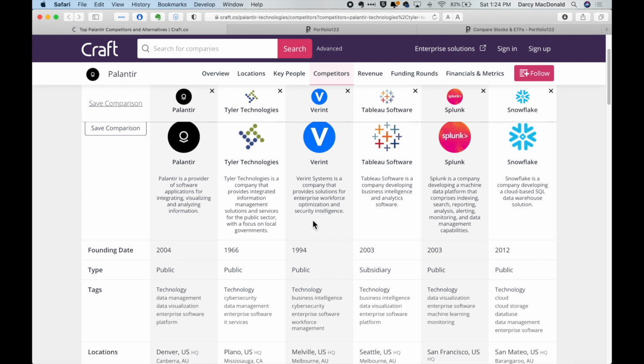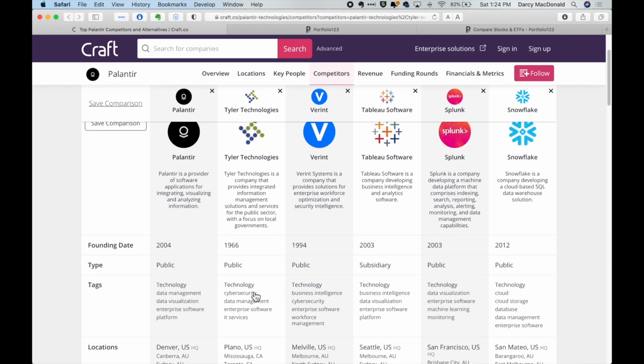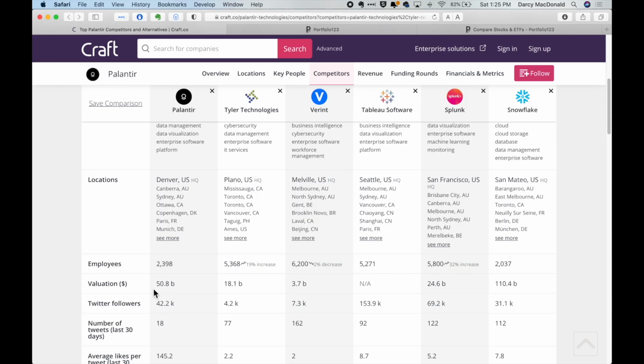But they really have a lead on all of these other guys, except perhaps for Snowflake. Tyler Technologies is another one here that really has its foot in the door with government, especially local government, municipal customers, and all of that kind of thing. I think when Palantir starts trying to get into that space, they're going to find themselves going head to head with Tyler. So you can see the valuations that are currently assigned to these businesses.